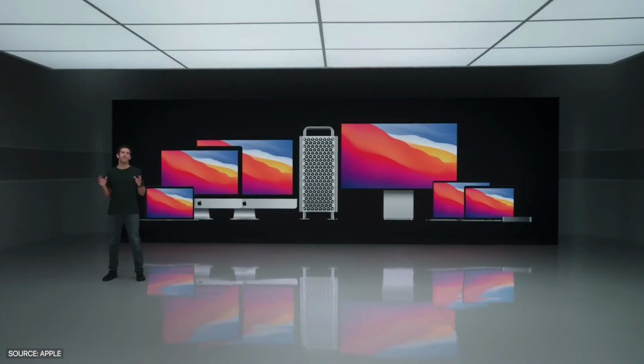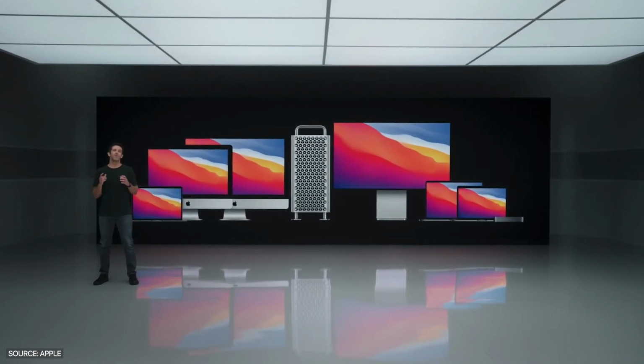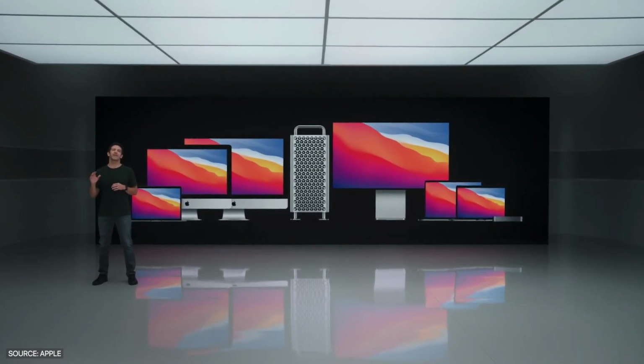Think about how you use your Lightning port. I can't remember the last time I used it for anything but charging the phone. The vertical integration between Apple's devices now is just so good that you really don't need a wired way of transferring data between devices, especially if you have multiple Mac products.